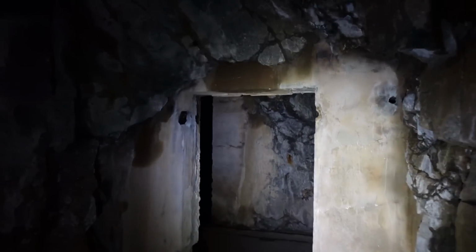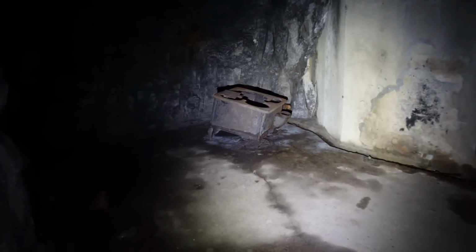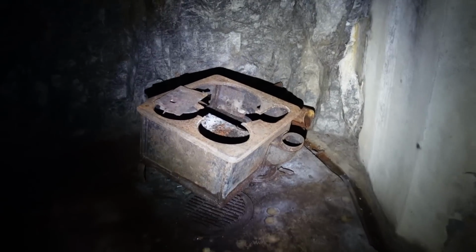And it's very well ventilated, so it's actually not humid in here. It's like fresh air everywhere. This is where they had the kitchen. See that? Oh my goodness. The oven is still here. That is the craziest.